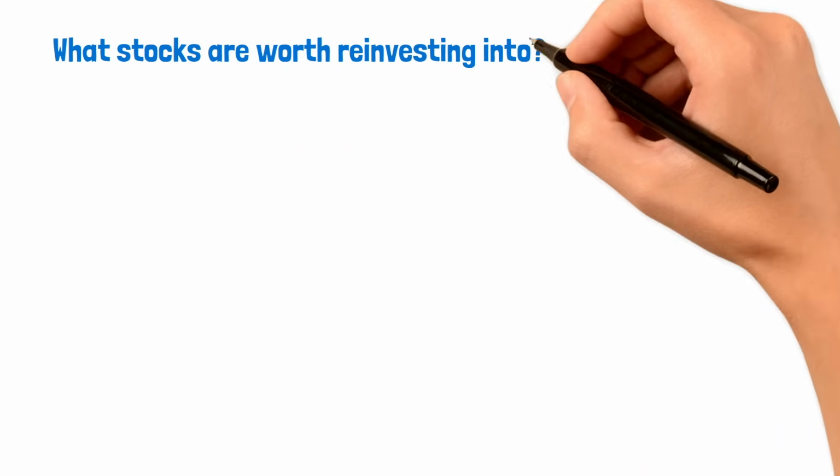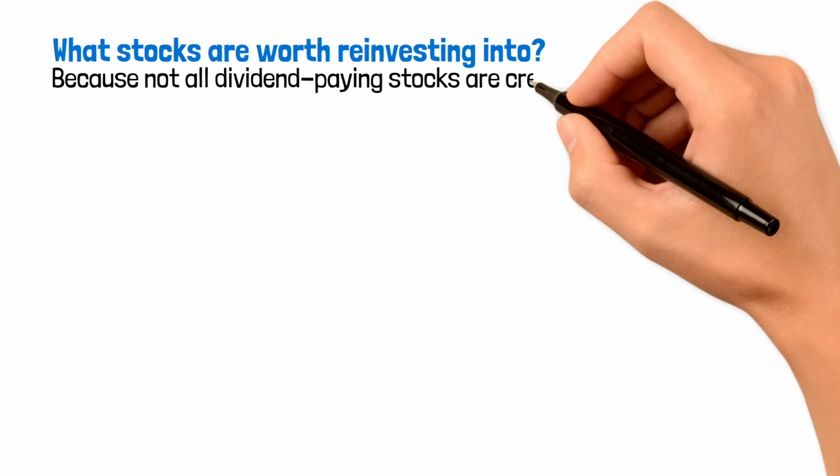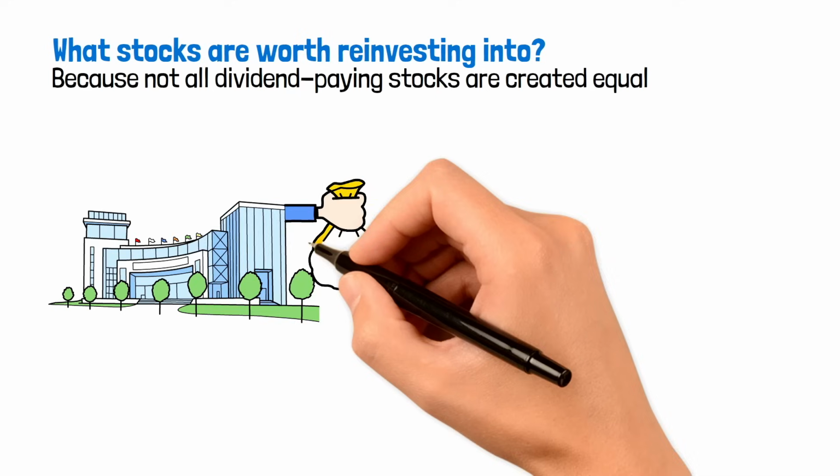So now that you see how strong automatic dividend reinvestment can be, the question is, what stocks are worth reinvesting into? Because not all dividend-paying stocks are created equal. Some pay high dividends but can't sustain them.